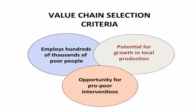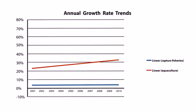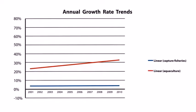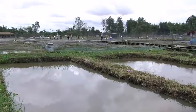Fisheries also offers many opportunities for proper interventions. With so many participants and a strong growth potential, proper support can stimulate increases in income to many poor households. Whereas captured fisheries is growing slowly at 2.3% per annum, aquaculture or fish farming is the fastest growing segment of the fisheries industry, growing at more than 30% per annum over the last decade. Value chain analysis can help us understand why aquaculture is growing so much faster and the opportunities for accelerating that growth, providing more income and employment opportunities to Nigerian fish farmers.